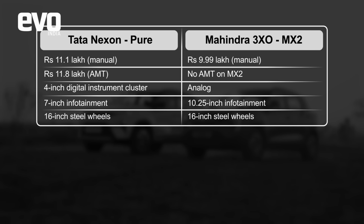The diesel 3XO starts with the MX2 variant priced at 9.99 lakh rupees. This variant is only available with a manual transmission. The entry point to the Nexon diesel is the Pure at 11.1 lakhs for the manual, which is a significant step up. The main features difference is that the Nexon gets a 4-inch digital cluster to the 3XO's analog dials, but the 3XO gets a 10.25-inch infotainment screen across all variants, while the Nexon starts with a 7-inch unit. Point to note is that the base Nexon Pure also gets the AMT for an additional 70,000 rupees.